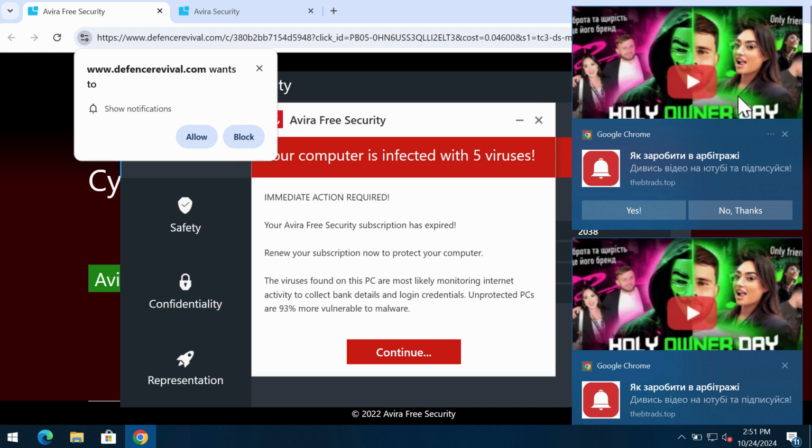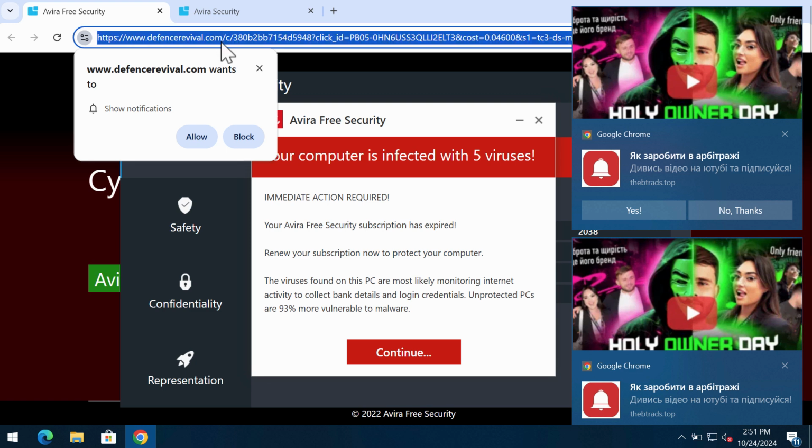If you see such pop-ups by the site, you need to be very careful not to interact with them. Such pop-ups simply try to trick you into downloading and installing some potentially unwanted applications. Therefore, if you see these pop-ups by the site defenserevival.com, simply leave this deceptive page.